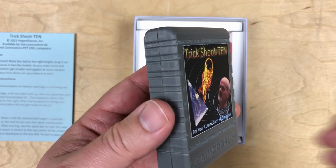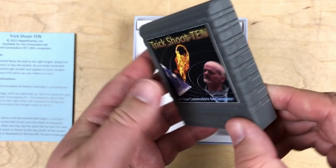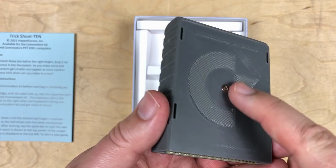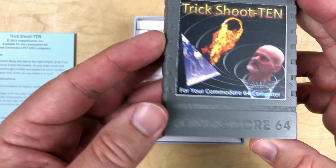Commodore 64. Nice Commodore symbol on the back. So I assume this is from a 3D library. Single screw in the back, that's typical. And it's got the regular circuit board and that fantastic cover art on it.